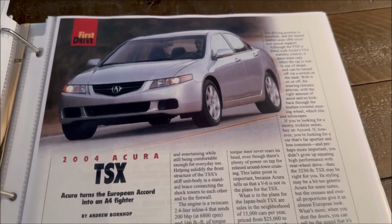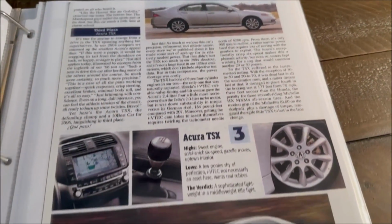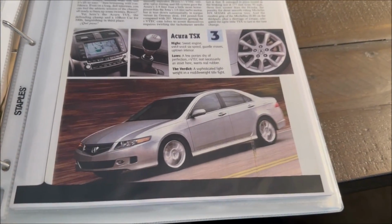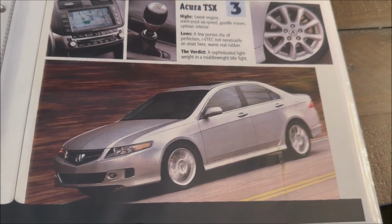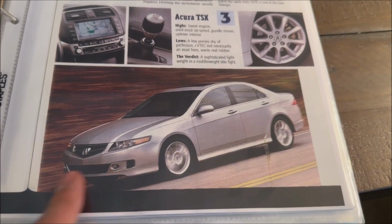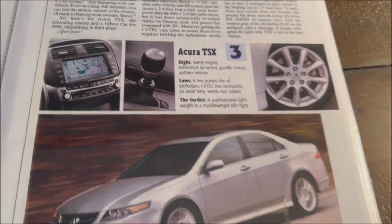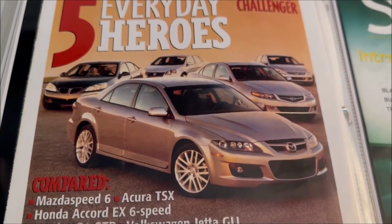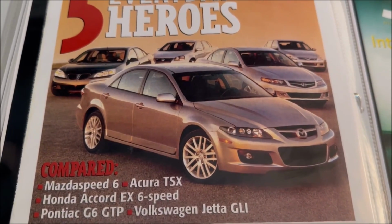This was another Road and Track. And this one was an interesting multi-car comparo with the refresh TSX. So this is much more in line with the one that I have, with the fog lights in the lower bumper. Even has the same navigation system that mine has. Check out these other cars. Great collection there. I do love the Mazda Speed 6.